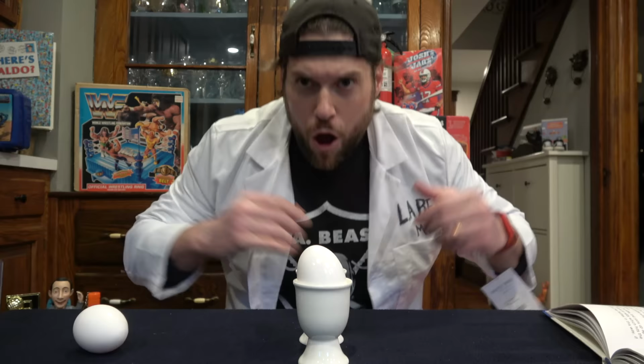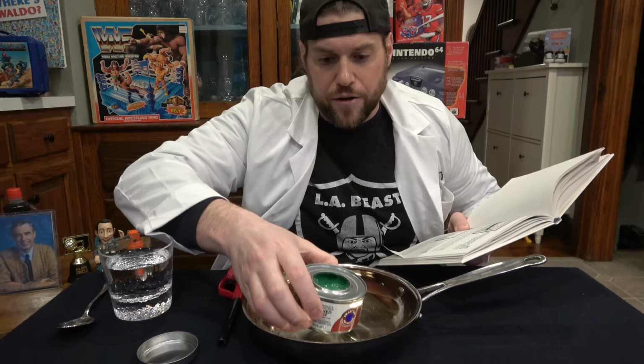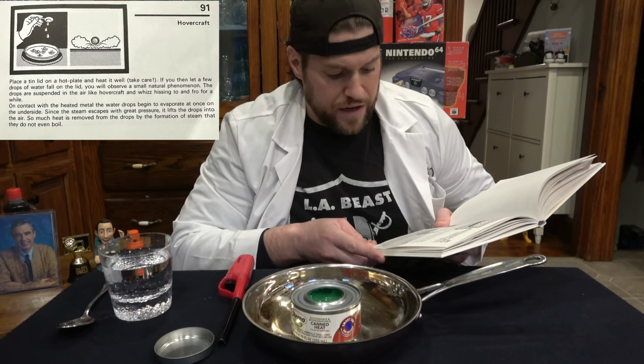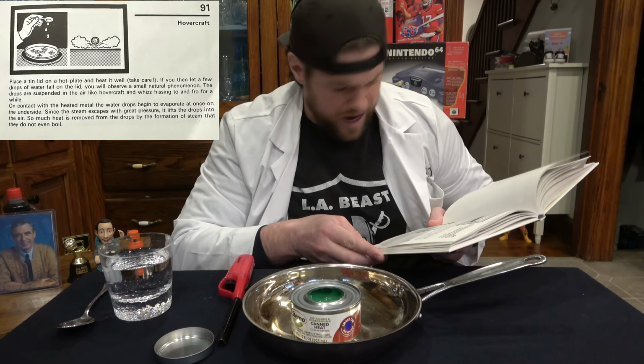Yeah! This next experiment is called the hovercraft, and apparently we are going to be experiencing a phenomenon. And I'm going to place this tin lid, and this is like a heater, when you go camping. So I'm gonna light this, place the tin lid on there, on a hot plate, and heat it well. If you then let a few drops of water fall on the lid, you will observe a small natural phenomenon. The drops of water are suspended in the air like hovercraft, and whiz hissing to and fro for a while. Now, on contact with the heated metal, the water drops begin to evaporate at once on the underside. Since the steam escapes with great pressure, it lifts the drops into the air. So much heat is removed from the drops by the formation of steam that they do not even boil.